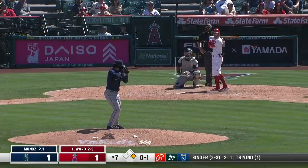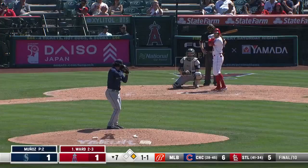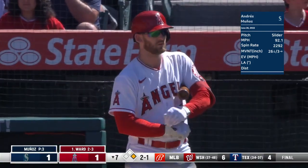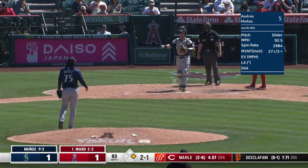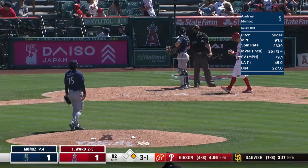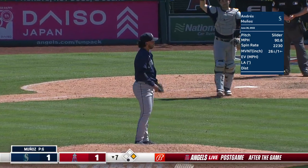First pitch slider. One and one. Slider downstairs. Two and one. He's got a pretty high leg kick. In there. Another slider. And Taylor Ward strikes out looking.